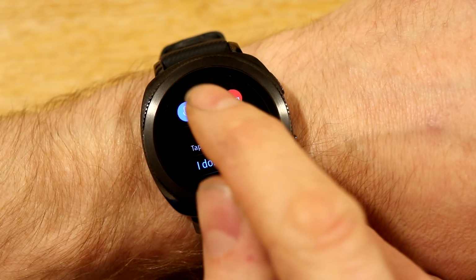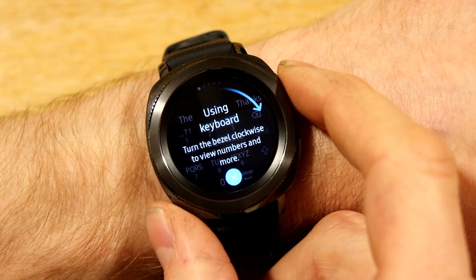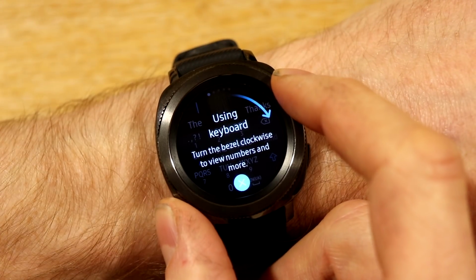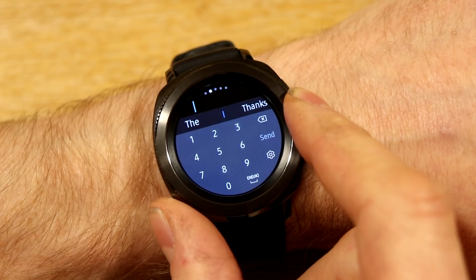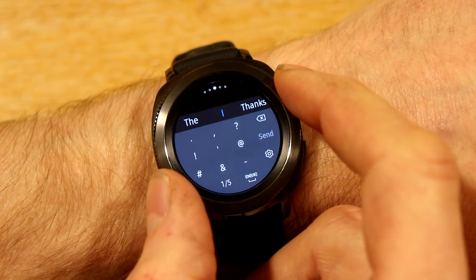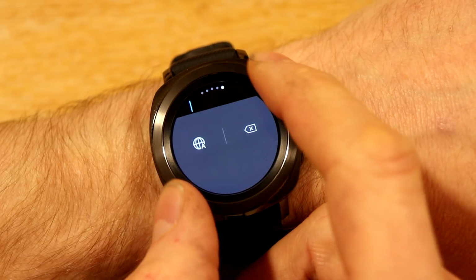But what I wanted to show you this time was how I can actually send emotions, but I've managed to press the keyboard, so I'll show you that first. So using a keyboard, turn the bezel clockwise to view numbers and more, and there we go. So we can rotate there to go to numbers, left again to go to keyboard, rotate it twice, and I get all the symbols, and then I get the motion icons, and then I can go back.